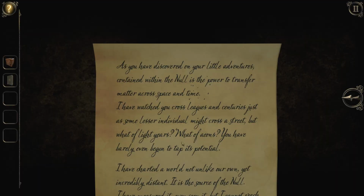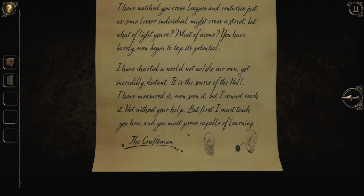As you have discovered on your little adventures, contained within the null is the power to transfer matter across space and time. I've watched you cross leagues and centuries just as some lesser individual might cross a street. But what of light years? What of aeons? You have barely even begun to dab its potential. I have charted a world not unlike our own, yet incredibly distant. It is the source of the null. I have measured it, even seen it, but I cannot reach it. Not without your help. But first I must teach you how. You must prove capable of learning.